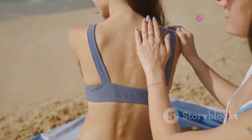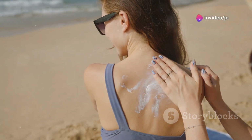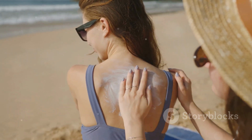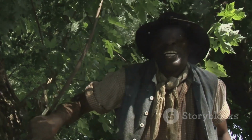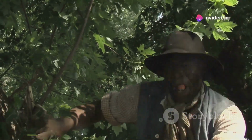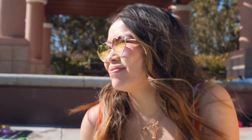And don't forget to reapply every 2 hours, especially if you're sweating or swimming. Water and sweat can wash away sunscreen, leaving your skin unprotected. But sunscreen isn't enough. You can level up your sun protection game by seeking shade during peak hours, rocking those stylish sunglasses and wearing wide-brimmed hats. These additional measures can significantly reduce your exposure to harmful UV rays.